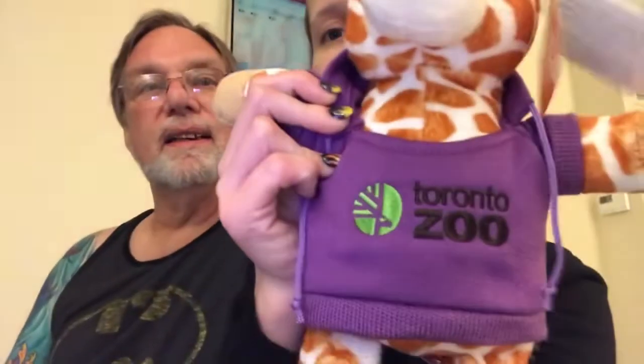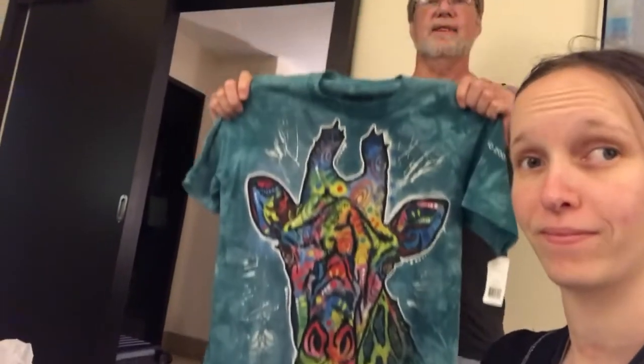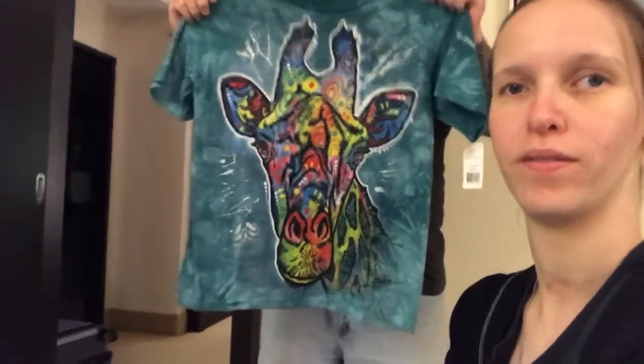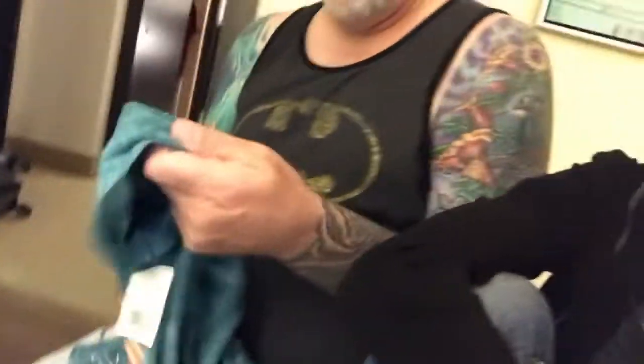But while we were at the zoo, look who I got. And see, it says Toronto Zoo. Hopefully that won't be mirrored when I post this video. And the best thing I thought was real cool, this is one of the best t-shirts that I bought for Marie. Since she likes giraffes and I like color, we got all kinds of color and giraffe in there. Hopefully that will get a lot of use. If you look on the side of one of the arms, it says Toronto Zoo. So it wasn't a total waste.